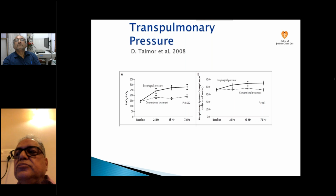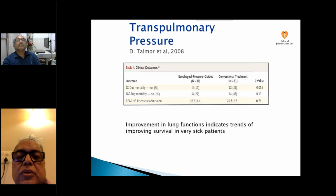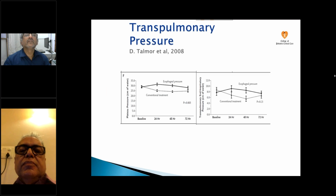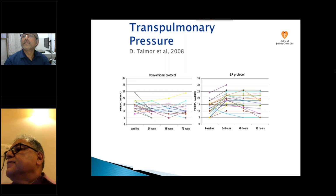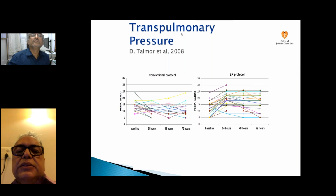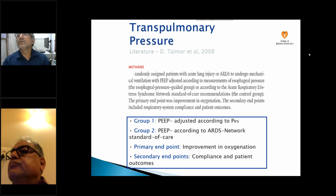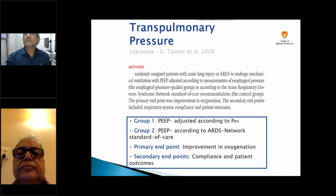Slides are not there. Dr. Oza, slides are not there. Can you see the slides, sir? Slides are missing. Can you see now? Yeah, I can see now. Okay, go further. Next slide.